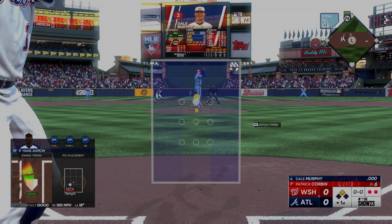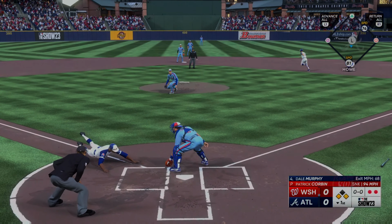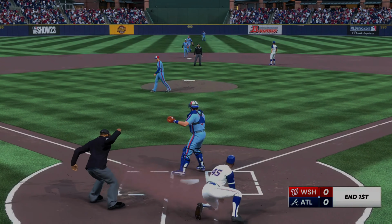This ball's chopped on the ground, and that one handled. The tag, and that's out number 3, inning over. Braves strand 1, scoreless after 1.